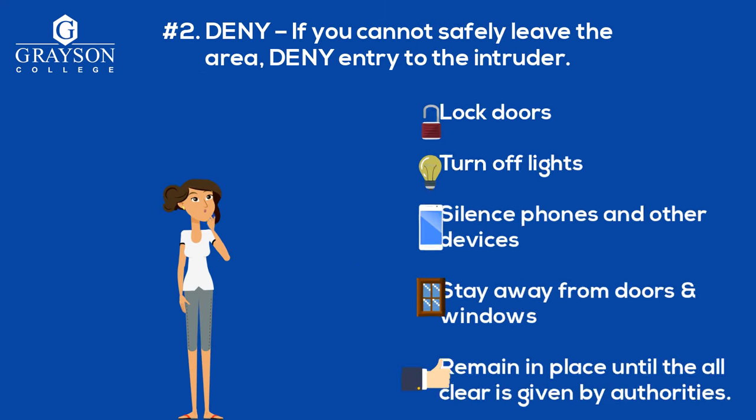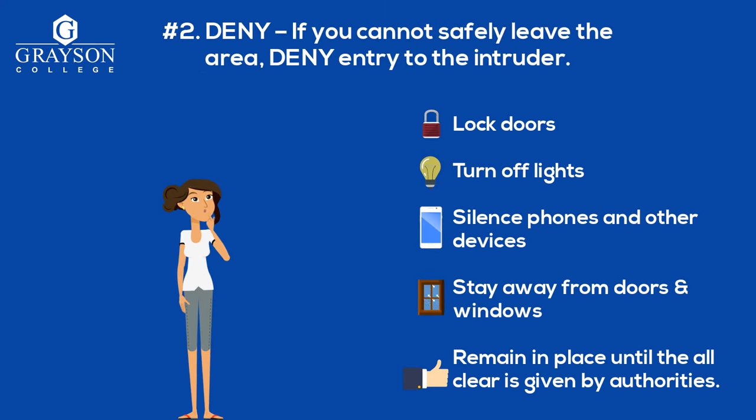Deny. If you cannot safely leave the area, deny entry to the intruder. Lock doors, turn off lights, silence cell phones and other devices, stay away from doors and windows, and remain in place until the all clear is given by authorities.